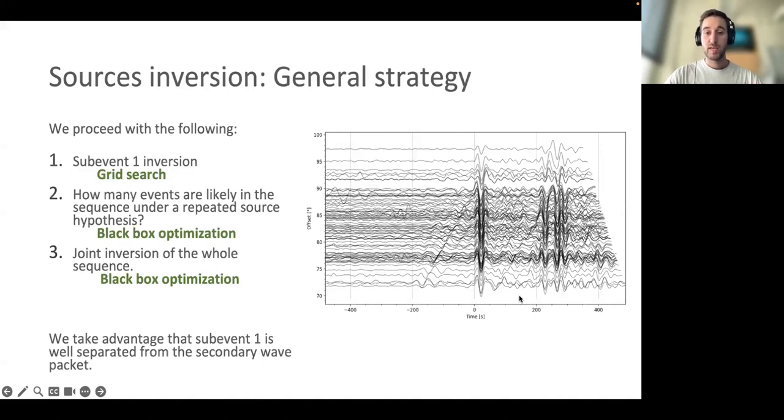For this, we're going to do a typical moment tensor inversion using a grid search method, and we're also going to test different force scenarios. And then once we have this, because we have this hypothesis that perhaps this is a repeated process that generated both those two wave packets, we're going to try to invert for the source time function of the sequence, basically the timing of what happened if we had a repeated source. And finally, we're going to try to invert for everything all at once, meaning the source type, the onset time, and relative magnitude of each of the sub-events of the sequence, using all the possible information we have and using a black box optimization method. So let's get to step 1 first.